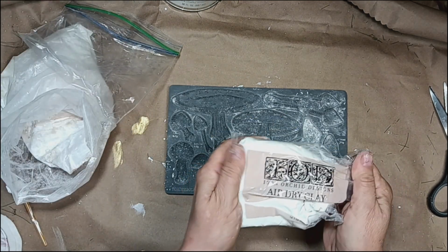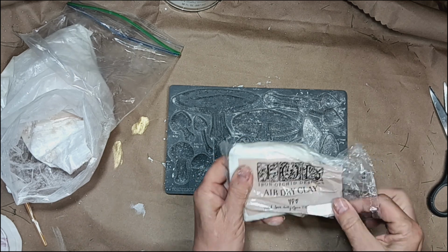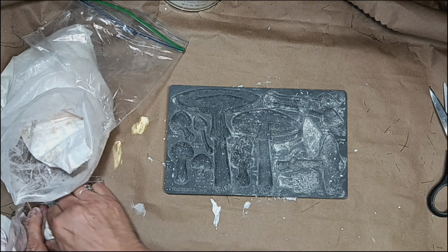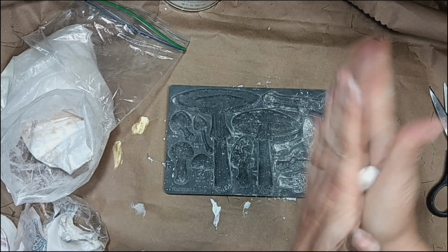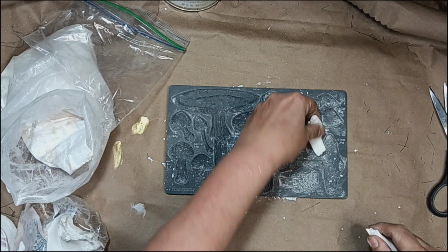You guys, this is the best clay, hands down. I have tried many, and if you don't want things to crack or fall apart or crumble, this is the clay for you. Only problem is they don't sell it in bulk, and boy do I need it in bulk because I love using this stuff. It scared me at first.